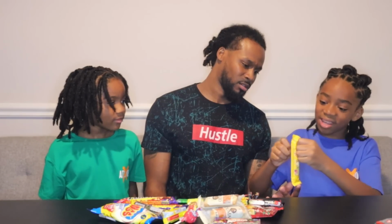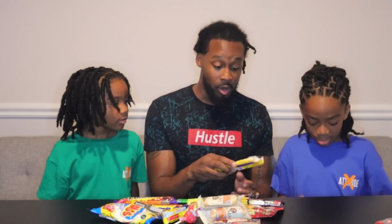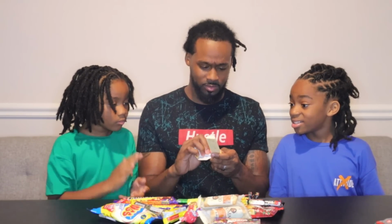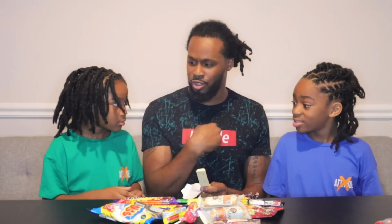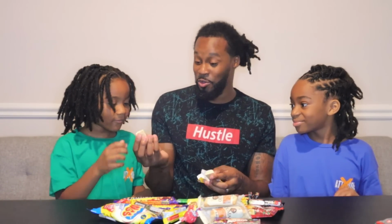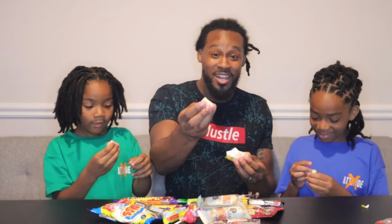It looks like vanilla, like a chocolate. Whole bar? Oh, you guys, these are bars. Oh, and it's huge. Hold on. Okay, so that's one, two, three of us. So that means you get a piece. You get a piece. You get a piece.